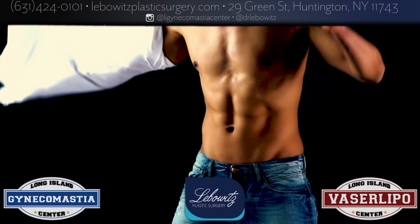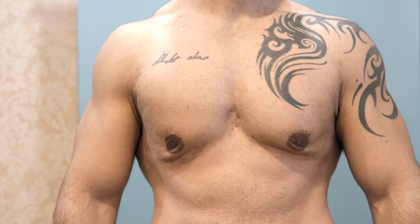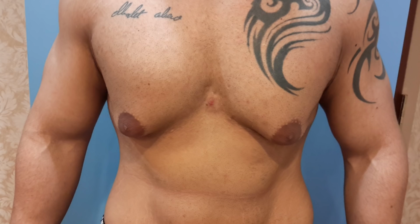Thank you, Dr. Lebowitz. Good afternoon, Dr. Lebowitz, Long Island Gynecomastia Center. So this is the second case of the day in mid-January, cold. So this young man, we did him 6 months ago. 6 months ago, we did VaserLipo high definition power X liposculpture with gynecomastia gland removal. Let's show you now his pre-ops of June of 2017.